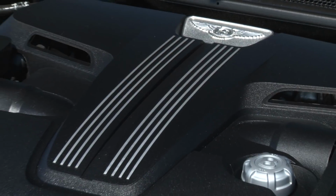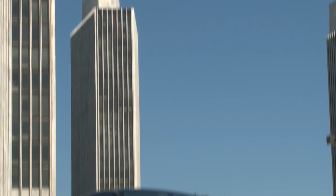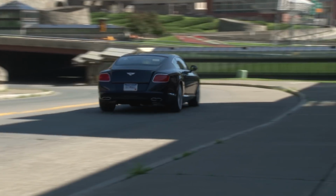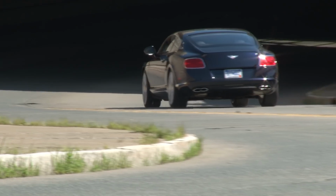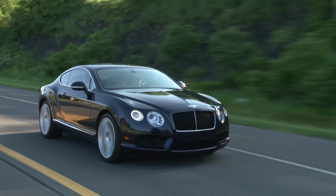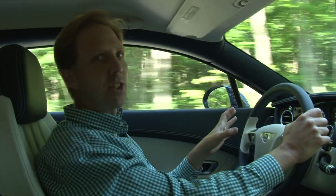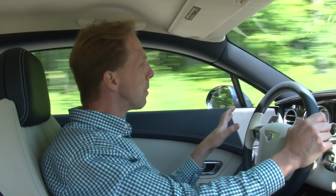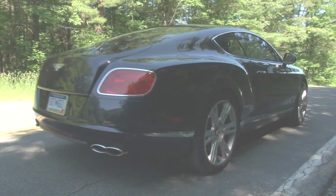Additionally, the 4-liter twin-turbo V8 returns about 18 mpg. That's 3 mpg better than the W12 engine, so there's no more gas guzzler tax, which is saying something considering Bentley has 4 entries on the EPA's least fuel-efficient cars list. The V8 also loses about 55 pounds over the front axle. This Conti may not have its 12-cylinder engine anymore, but it's unlikely you'll miss it. The V8 still provides incredible thrust, and the sound is still amazing.